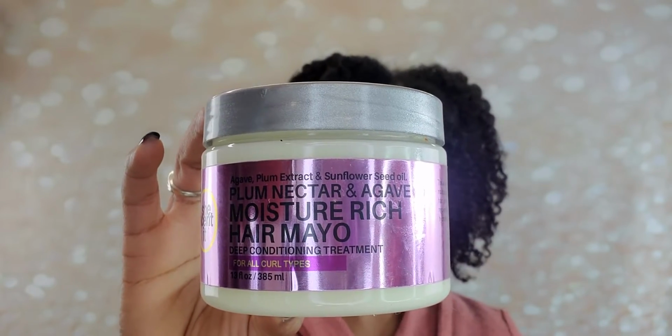Very, very nice. Just like all of their deep conditioners. This is just a different list of ingredients, but so hydrating, so slippy. Definitely will make you skate.